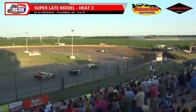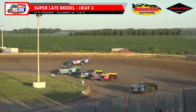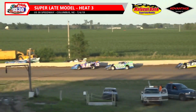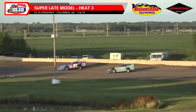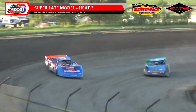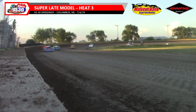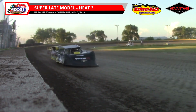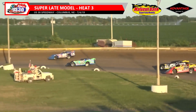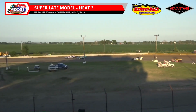Already half a straightaway between your leader and 2nd place, Robbie Anderson. Kurt Schroeder looking to get that low side dialed in off of turn number 2. Schroeder can't make the pass on Anderson as they go down the back straightaway this time into 3. That's the best race on the track, side by side for a moment. Anderson on the top shelf, able to pull ahead. Anderson, 2nd at the line. Schroeder runs 3rd, but we got a caution. Caution on the Speedway.